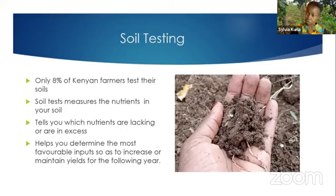But if you don't test your soil, you are really going to shoot yourself in the foot. You're going to waste a lot of time. You won't know what nutrition you're going to have and what you need in the field. So of course, the soil test will measure the nutrients in your soil. It tells you what is lacking. It tells you what is in excess. And it helps you to know the most favorable inputs so as to increase your yields.